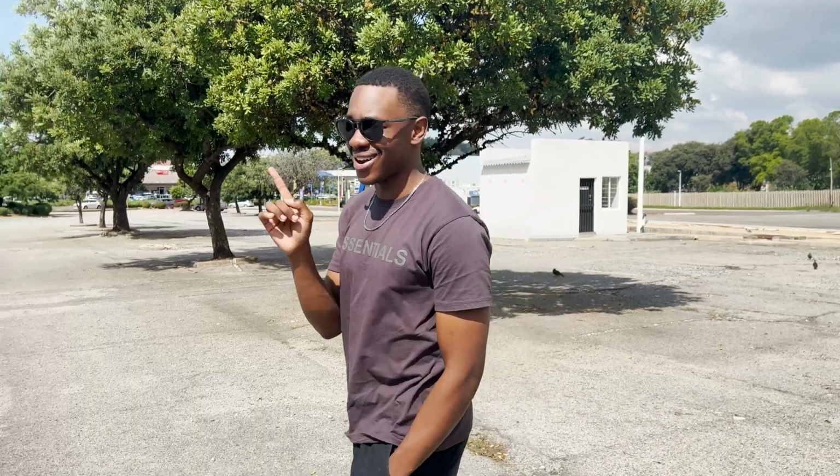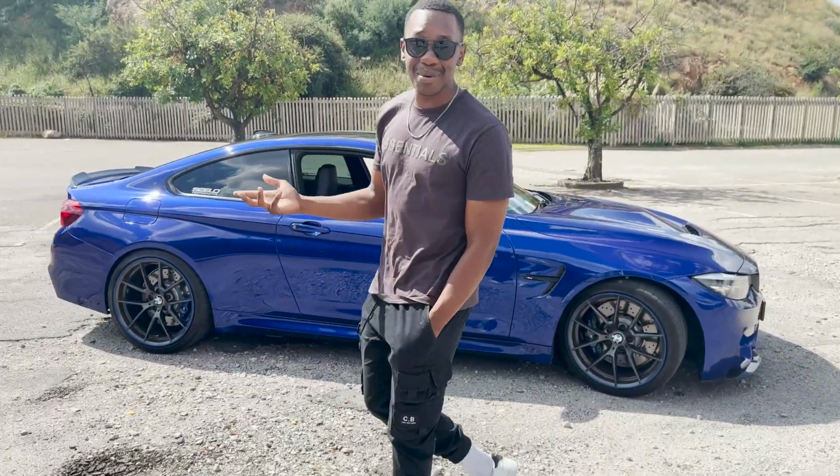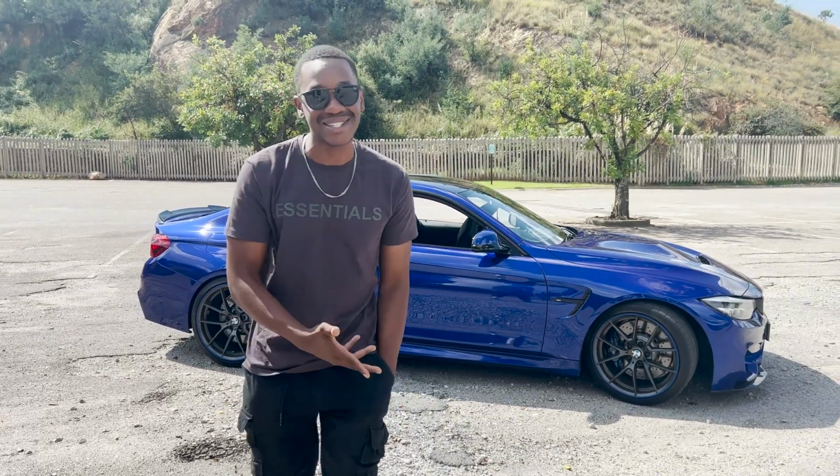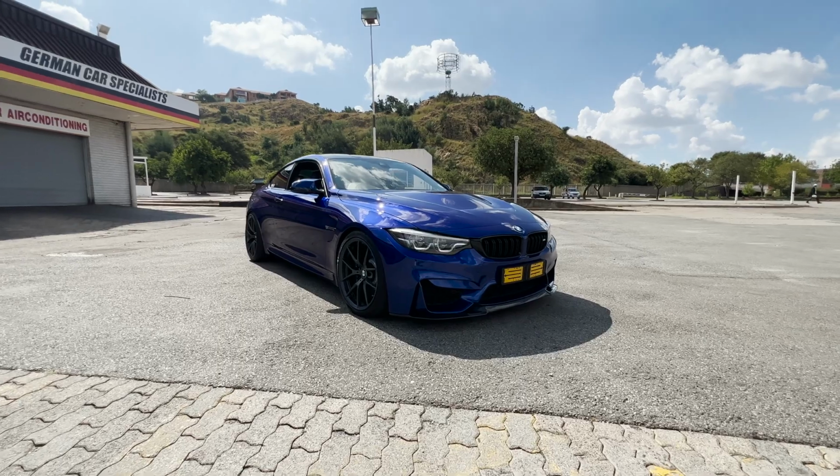However, we've got another car that I'm going to use to show you the things that I love about BMW M4s. Ladies and gentlemen, this is the BMW M4 CS. Let's get into it.